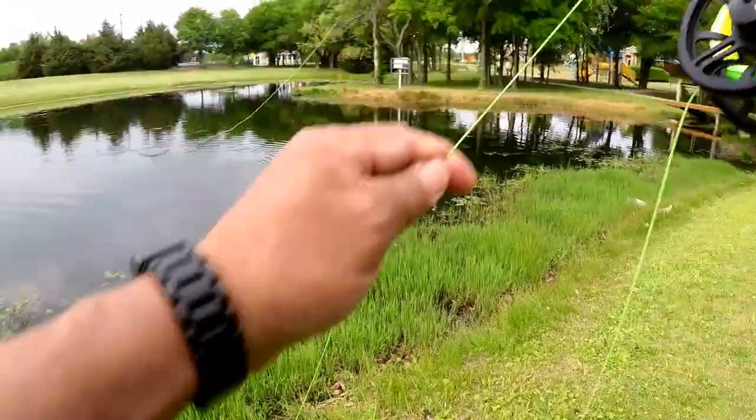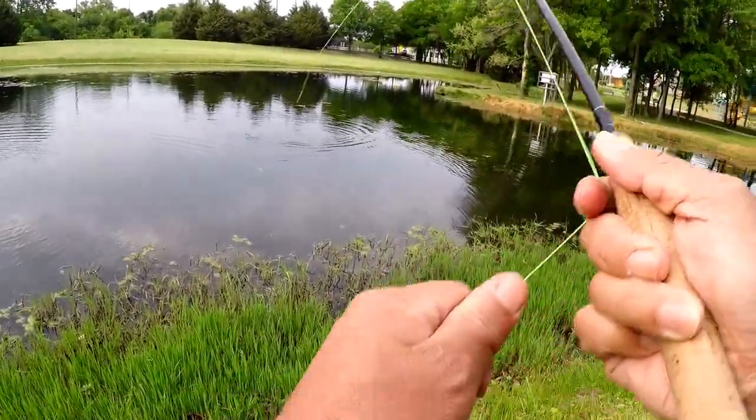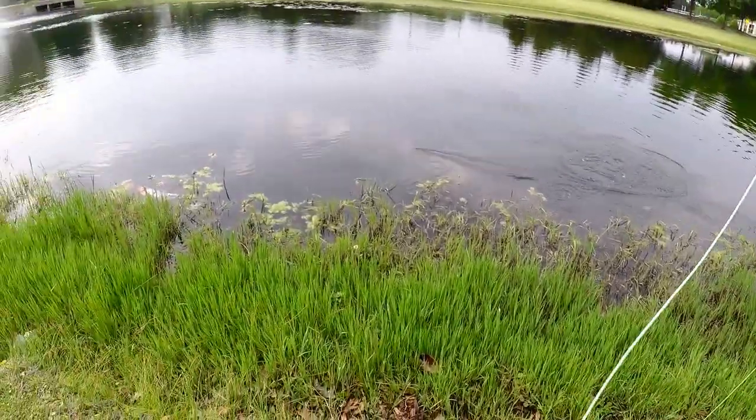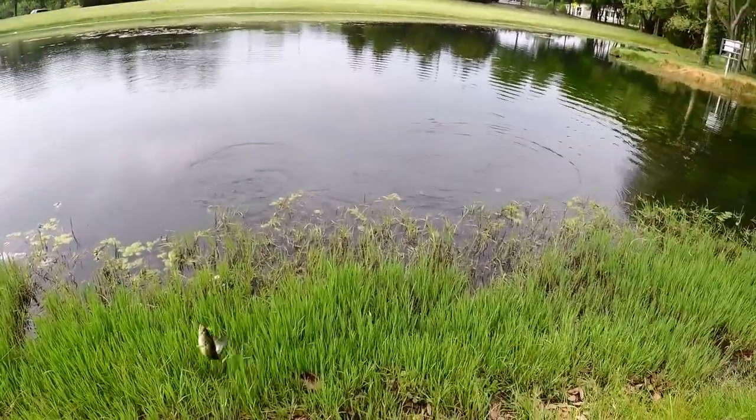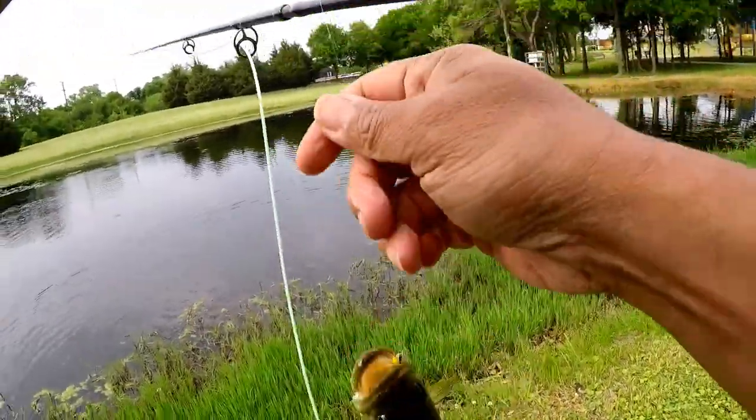There we go. It's a bass. Cast that one to his bed, and he actually hit on top this time compared to some of those other ones that weren't hitting. All right. There it is. A nice little bass. Cool beans.